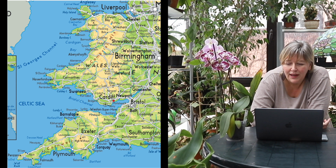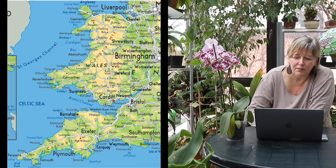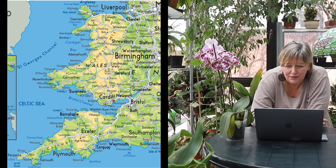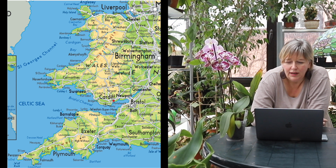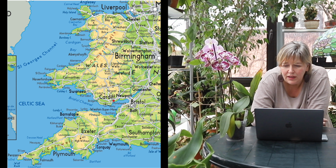So we have the Cambrian Mountains. I hope you can see them. We have this little triangular thing marking the peak of Snowdon. Once again, we have Bristol Channel, so this body of water connecting the estuaries of some rivers, like the River Severn or the River Wye, which you can just about see here as well.